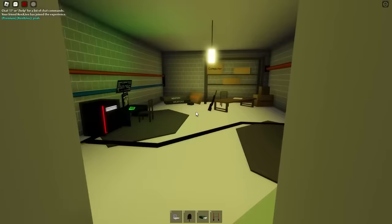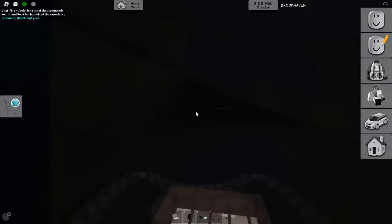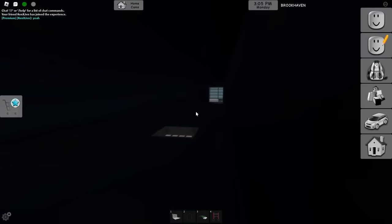Now, next, if you walk inside of the police station, you go inside of the cells, go up in the vents. Everyone knows about this, okay? I'm not gonna count this as a secret. But then you walk inside of the wall right here. And where is it? I don't know. Gotta kind of just fiddle around with it. Keep walking, and there we go.